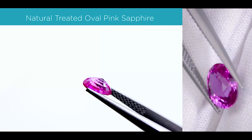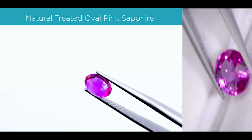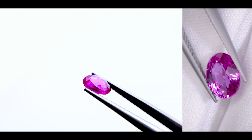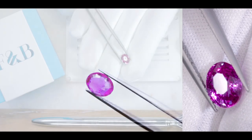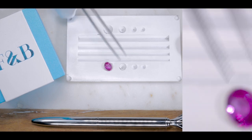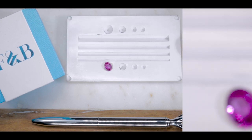Okay, so I'm gonna take out the second stone, which is going to look very similar. I was able to find almost an equivalent stone that is a lab created sapphire, also a pink sapphire, also an 8 by 6 millimeter. However, the carat weights are slightly different. I'll explain to you why in a bit, once we measure it.